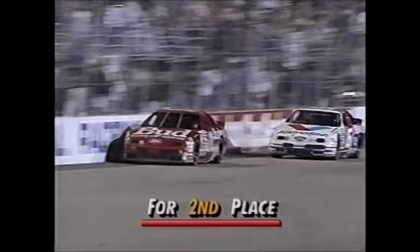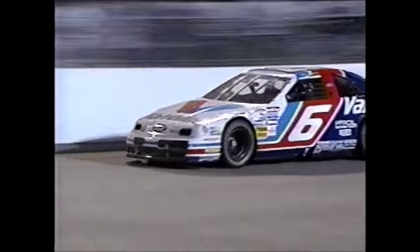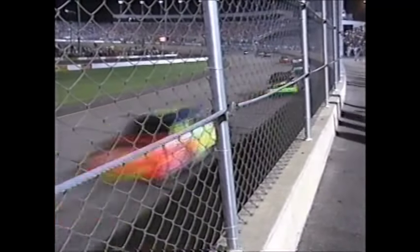Look at this fight, second spot. There you see the 11 of Bill Elliott, and right with him comes Martin again in this struggle for second position. You're riding with Mark Martin as he tries to take a spot away from Bill Elliott, a 39-time Winston Cup winner.